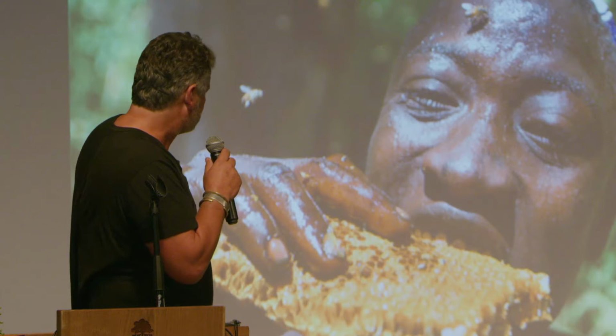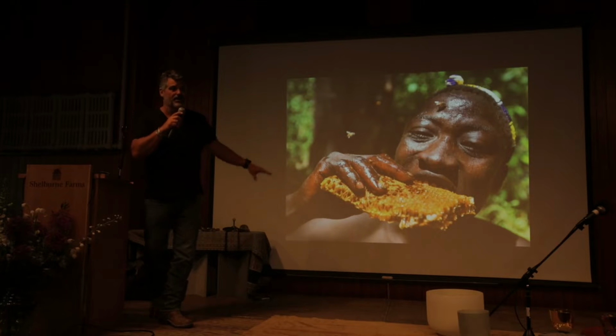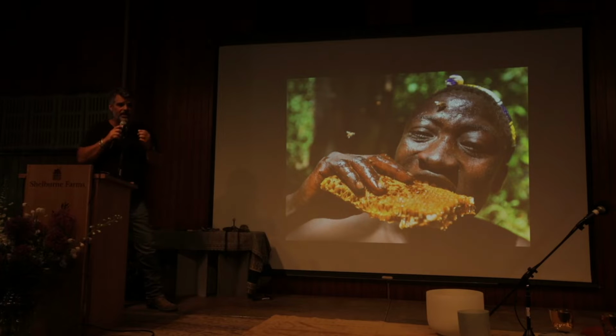Next, please. They eat every part of the honeycomb. So this is the most energy-dense food in nature. It's honey and fat from the larvae. So they eat the entire thing. The wax gets spit out, but they consume a lot of it.